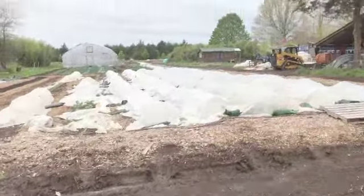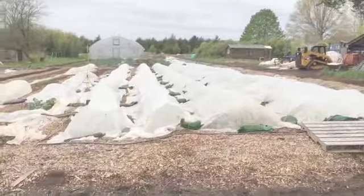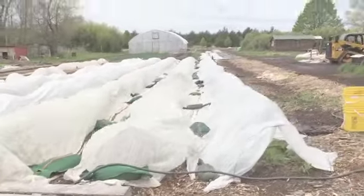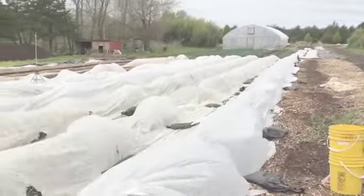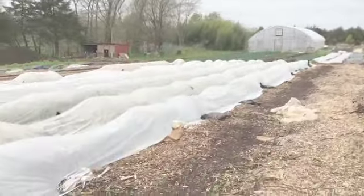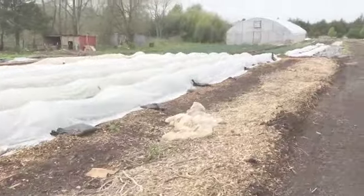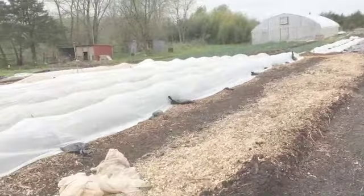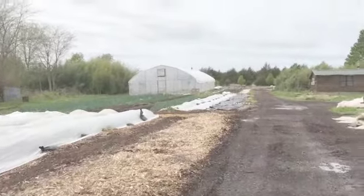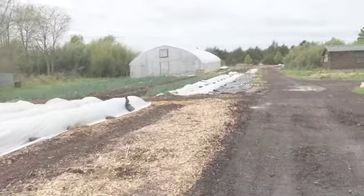Over here you can see the covers on the kale and broccoli. They're covered partly for temperature control and partly for pest control. This will help keep the cabbage worms off of them, and it'll also help them grow faster by keeping a more moderate temperature at night. That nighttime temperature is still dropping down enough that it really affects our growth rate. So by putting covers over them, we can speed that up.